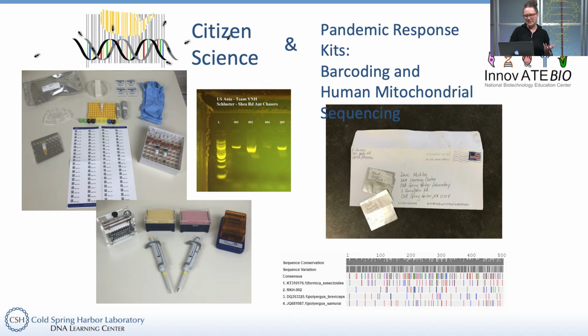There was going to be an exhibition in Washington, D.C., and we were invited to participate and bring some students who were part of our Barcode Long Island program to set up a table. They were going to have a Lego sequencer. This was all in the works. It was very exciting. And then COVID.